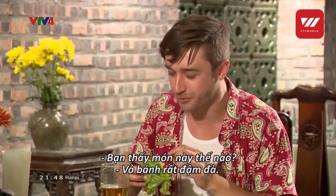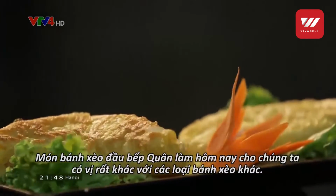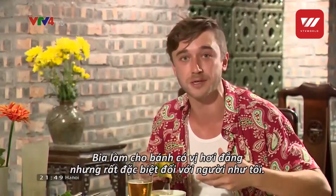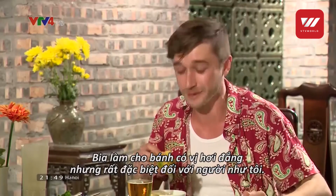How's it going? This is a very rich pancake. So with the happy pancakes, the main difference between these and the sizzling pancakes of Hanoi is the beer that's used in the batter. You can still taste a little bit of the bitterness in there from the use of the beer. Really makes for a decent pancake.